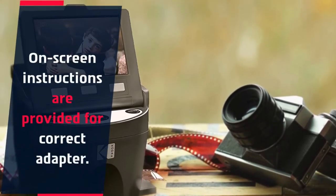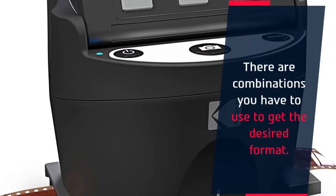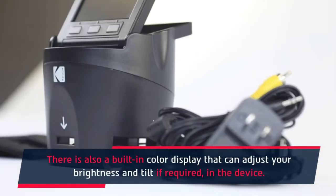On-screen instructions are provided for the correct adapter. There are combinations you have to use to get the desired format. There is also a built-in color display that can adjust your brightness and tilt if required in the device.